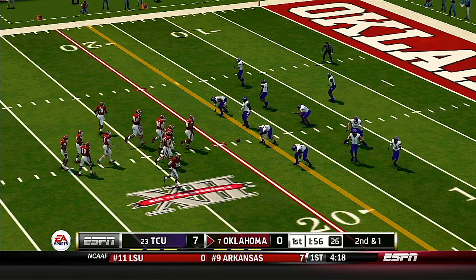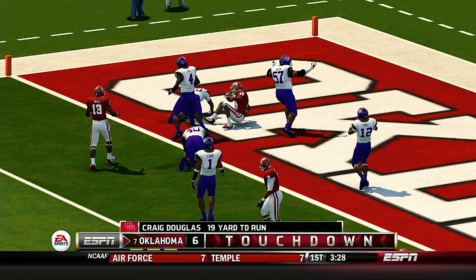Short yardage situation here. Second down and one. Now he pitches it. Touchdown, OU.